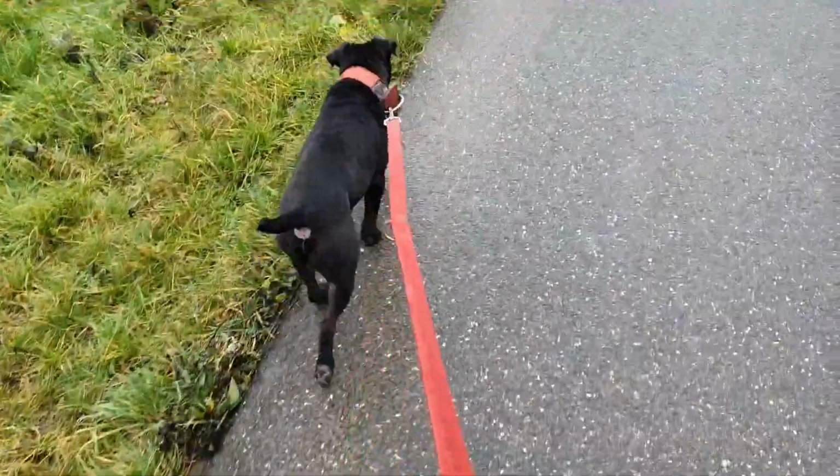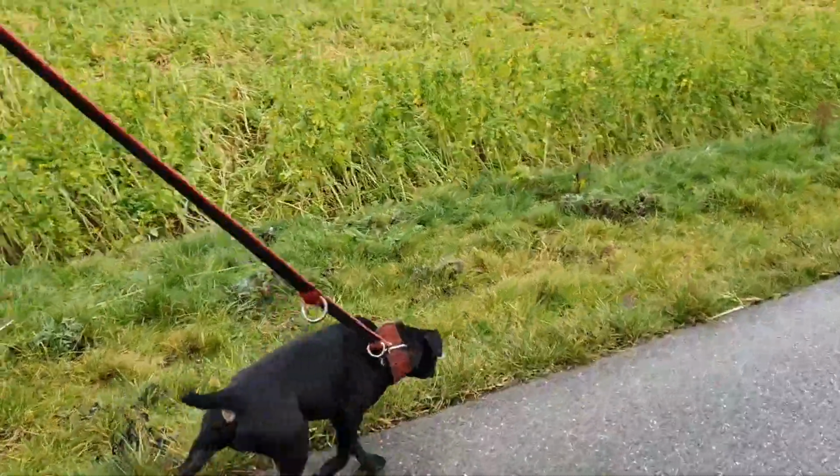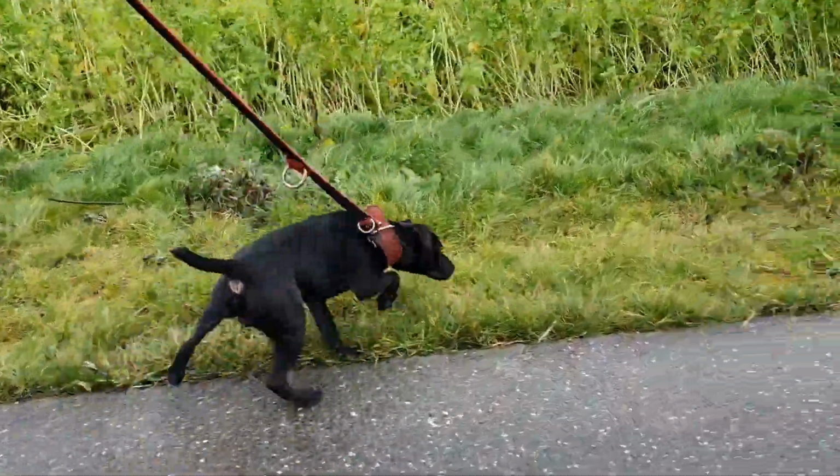Oh, the dog on the leash is my petadil terrier Estacado. He's now 1.5 years old.